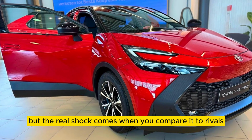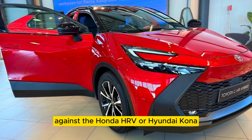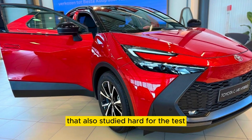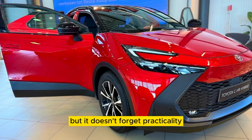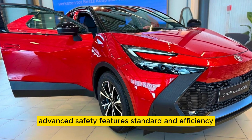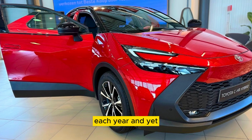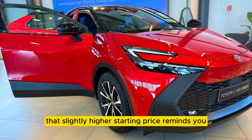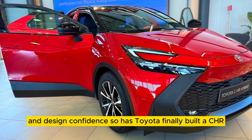But the real shock comes when you compare it to rivals. Against a Honda HR-V or Hyundai Kona, the CHR suddenly feels like the cool kid that also studied hard for the test. It's stylish, yes, but it doesn't forget practicality, offering clever storage spaces, advanced safety features standard, and efficiency numbers that could save you hundreds at the pump each year. And yet, just when you think it's a slam dunk, that slightly higher starting price reminds you Toyota is asking you to pay for the badge and design confidence.